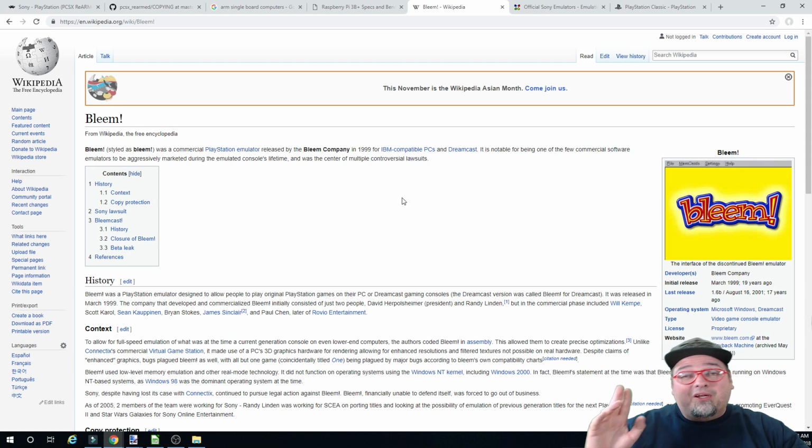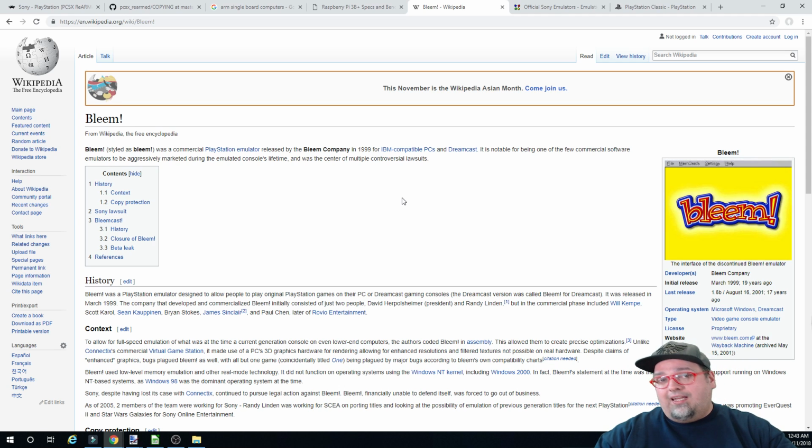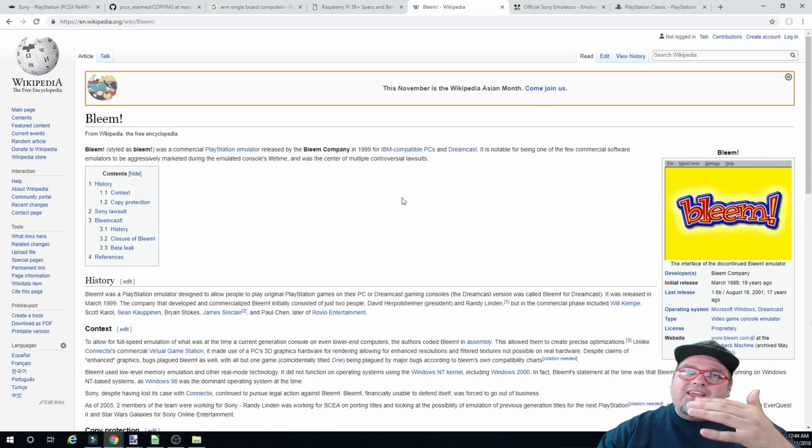So if you recall, way back in the day, Bleem made an emulator that played PlayStation 1 games, and it was made for the Dreamcast and PC, but it did have to use the original discs. It wasn't just like download games. You had to use the original discs for this to work. And at that time, Sony did not like this. And I still think this relates to this story in a sense, because it just was crazy.